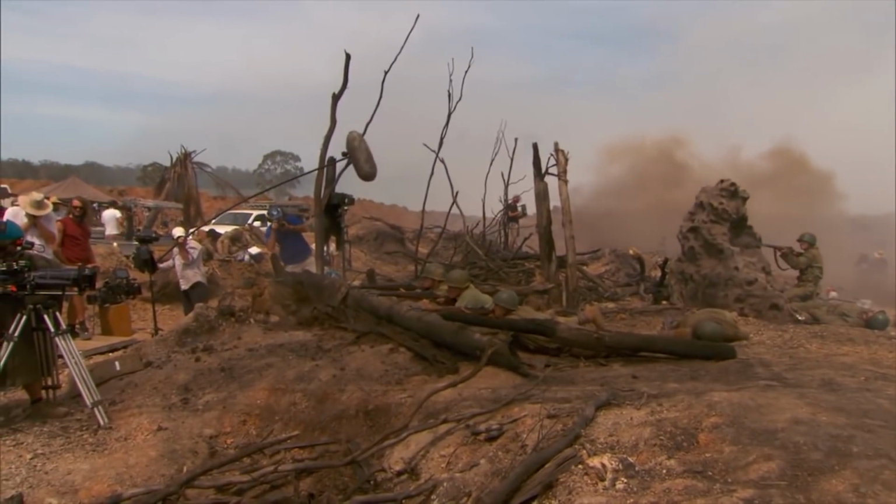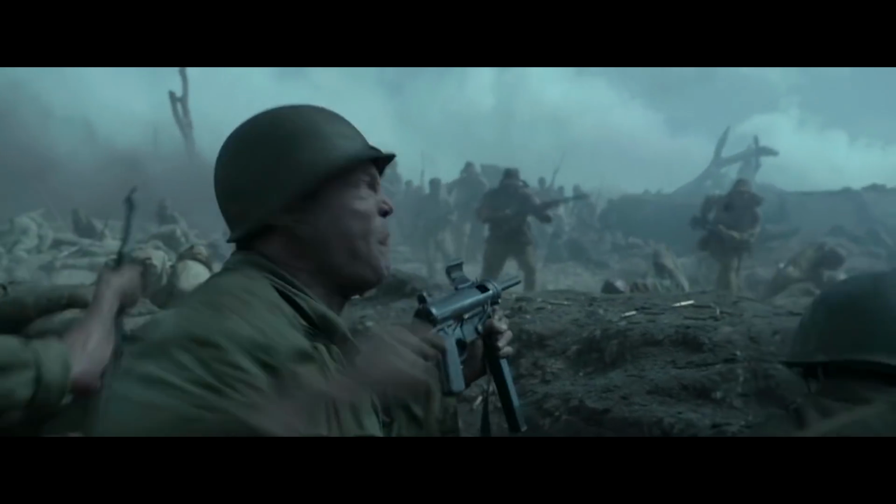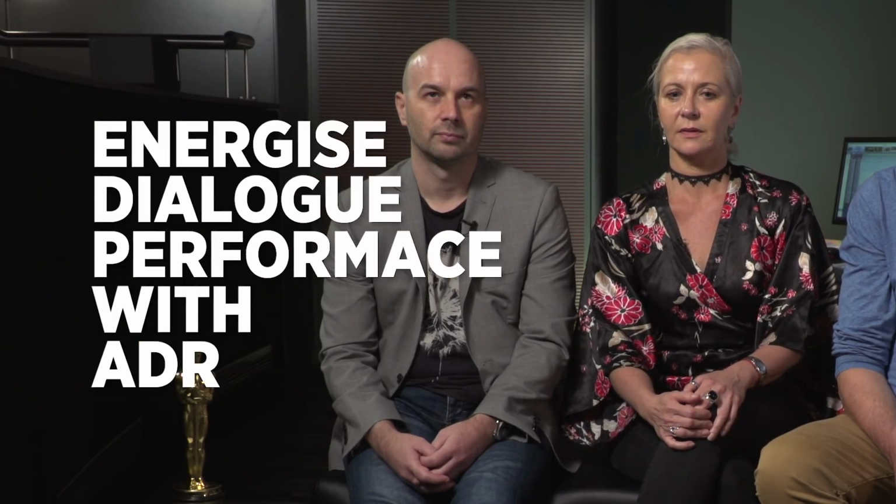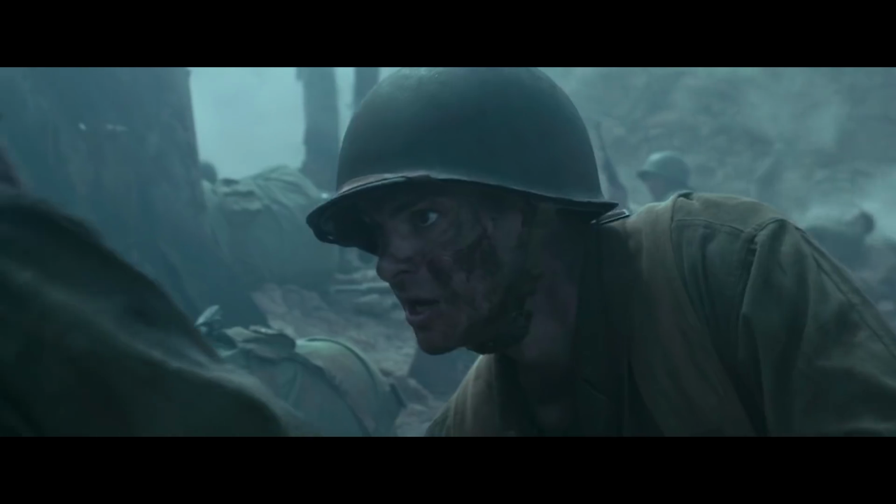Because they're delivering their lines, they're getting their body movements right, they're doing everything that needs to be done choreographically. But sometimes there would be energy lacking. So getting those performances out of the actors was what Mel was particularly good at doing. We were able to create a much bigger, better, emotive film, particularly in the battle scenes, because of the ADR process.